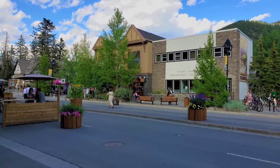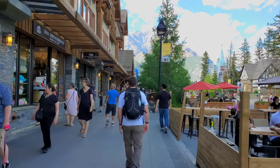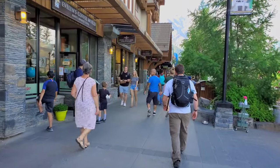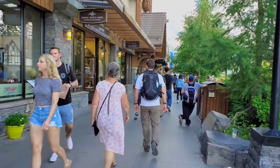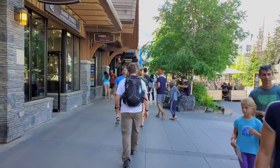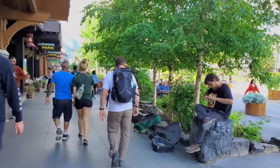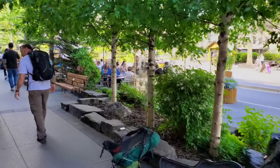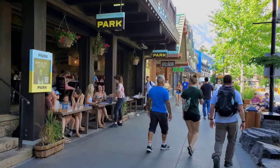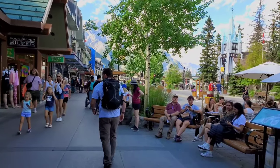There are so many restaurants in Banff town, and the patio is open because Banff Avenue is closed for public transit. Even though I lived in Ontario, I never assumed that Banff was going to be this pretty. It's a different level, guys. If you don't visit, you will not realize it. So I try to show you guys everything in my video.